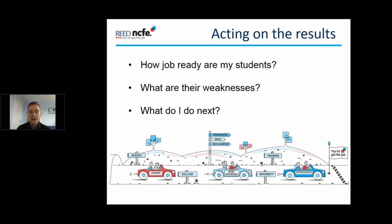The idea isn't that this is the entirety of your employability skills provision. The idea is that this is a basic starting point for what you do with, and how you deal with, the results that BESTest has provided you with. So if it identifies 3 or 4 weaknesses and areas to improve on, here's 3 or 4 resources that will help improve that learner's score in that area.